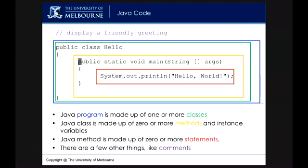But it has some way of describing what the method or function is called, and any arguments that it requires. So each method is also encapsulated by open and closed curly braces, right? In Python, you don't have braces at all. You just have tabs or spacing, line spacing, right?